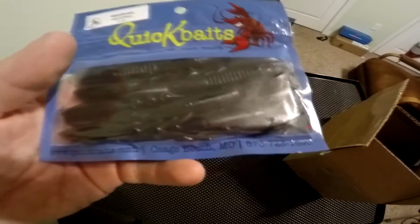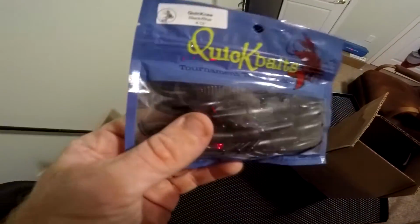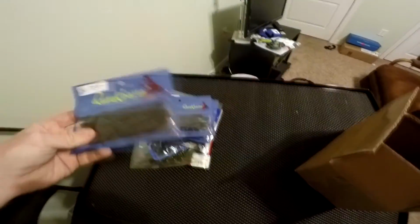Some more quick baits. These are the quick crawls, the black and blue. See that black with blue flake? What's cool about these is they got an air pocket in the claws, so they're always standing up. So they're really good on a shaky head, a jig, anything. There's another bag of them. Oh, look, three bags. You're going to get those.